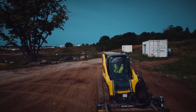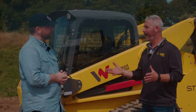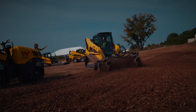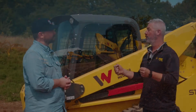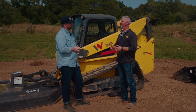And what that allows us to do is listen to customer feedback and introduce features through things like software updates as opposed to mechanical changes. Absolutely. So over the past few years, we have offered up automatic ride control, auto idle, different adjustabilities that you can make with the controls themselves in terms of sensitivity and responsiveness. So now all of that's available at your fingertips and through a software update.